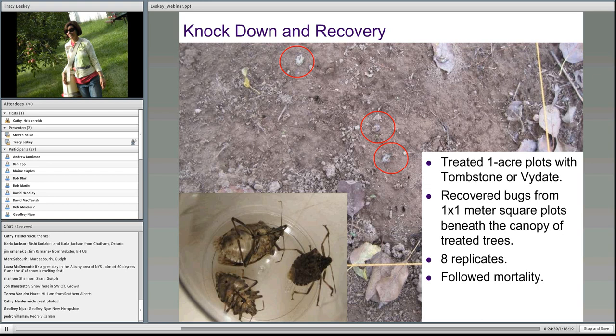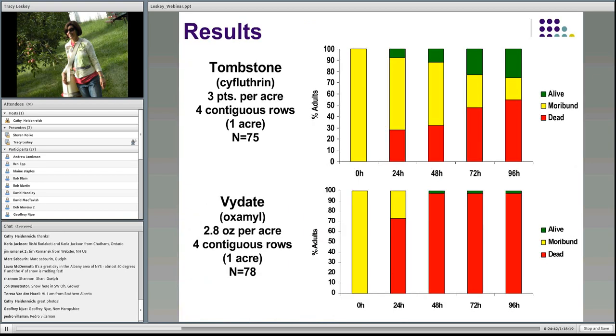So in this case, from this small bioassay that we did, what you can see is we tracked mortality over 5 days. At the time of collection, all of the bugs were moribund, meaning they were unable to move, but they were still alive. Their antenna or leg might be twitching, but they could not climb vertical surfaces or move on horizontal surfaces. So red is dead, and alive means they are capable of moving once again. You can see that with Tombstone, by the end of the trial, about a third of them had recovered from that exposure. And so this was the issue.